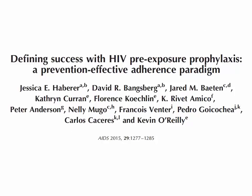All right. So I'm going to go back just a little bit to those gaps that I mentioned that we saw within the clinical trial. And we're trying to figure out, are those important? So this led to a new area for me in research that we're calling prevention effective adherence. So is the adherence that people are demonstrating going to be effective in preventing HIV?